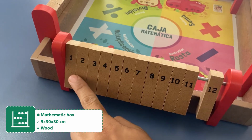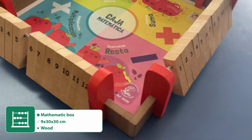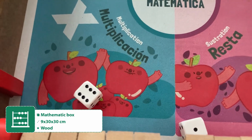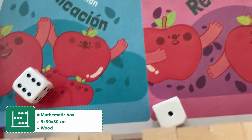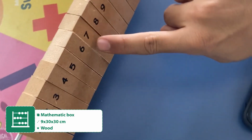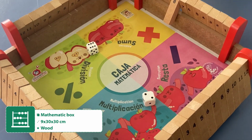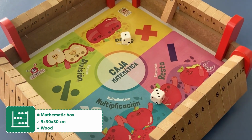How can we play? First of all, every player chooses one side of the mathematical box. The pieces must show the number on the external face. Every player, during their turn, rolls the dice and decides how to combine these 2 numbers with one of the fundamental mathematical operations, addition, subtraction, multiplication, and division, to give a number between 1 and 12. When the player decides, the result turns the piece with that number.